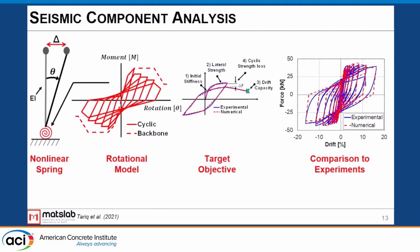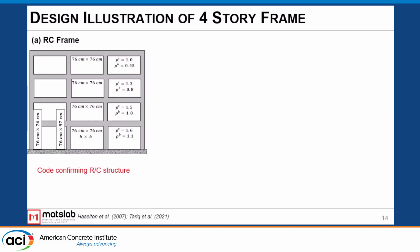So we started with members without axial load, and I have a current phase of research that's looking at members with axial load. I forgot to mention that earlier, but that has primarily been our focus. And then what we did is a design illustration of a 4-story frame structure. This is from work by Curt Hazelton, who designed a code-conforming building about 15 years ago, and it's been used on a range of experiments for benchmark studies.